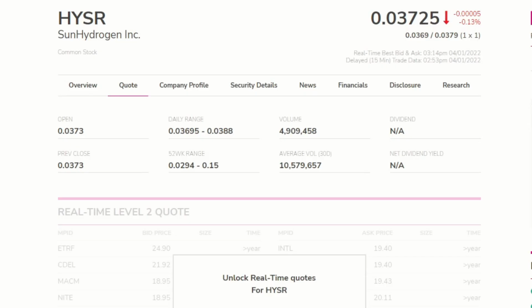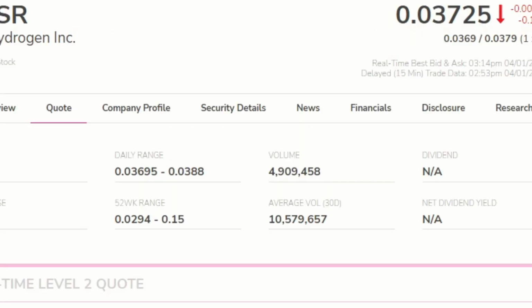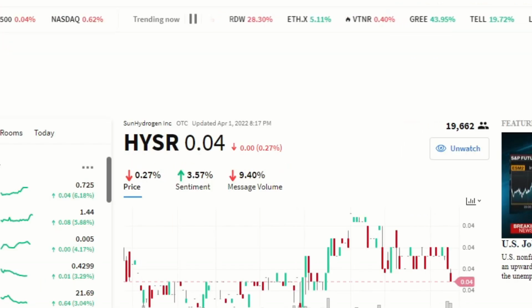In terms of liquidity and trading volume, HYSR stock is one of the most active stocks on the pink sheets, with daily volume of nearly 5 million today and over 10.5 million on average. And this stock is followed by nearly 20,000 investors on StockTwits.